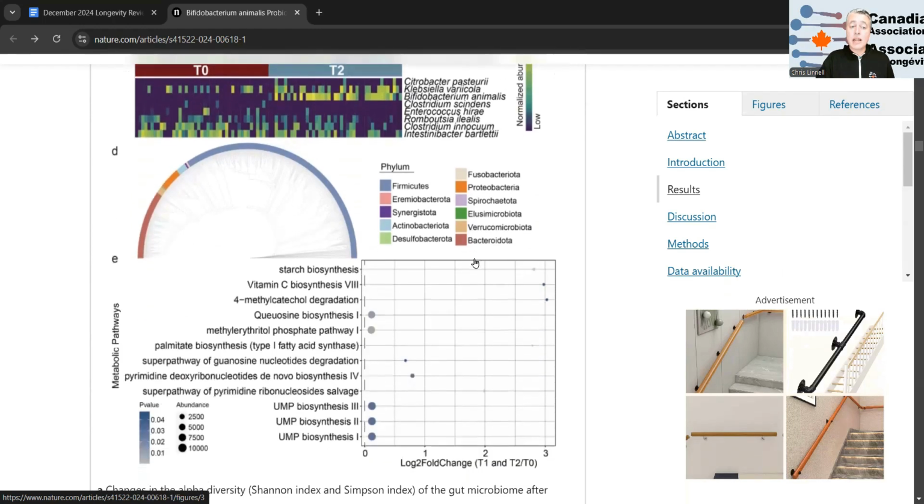And looking down at E here, which looks at metabolic pathways with dots to the right showing a greater increase or change, we can see that vitamin C biosynthesis is one of the pathways which increased markedly, which is a positive considering that vitamin C is beneficial.